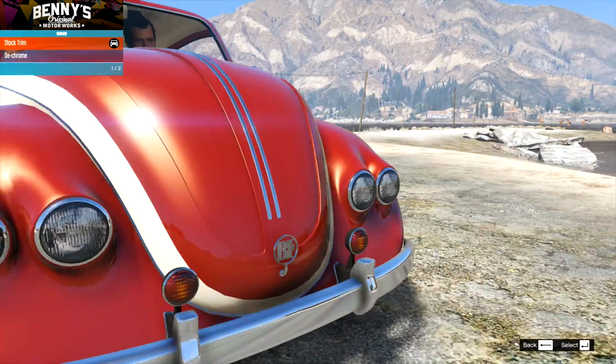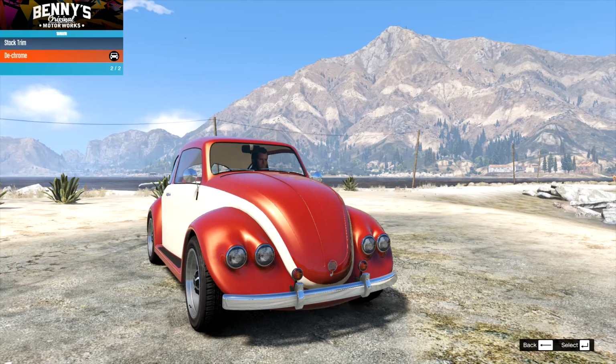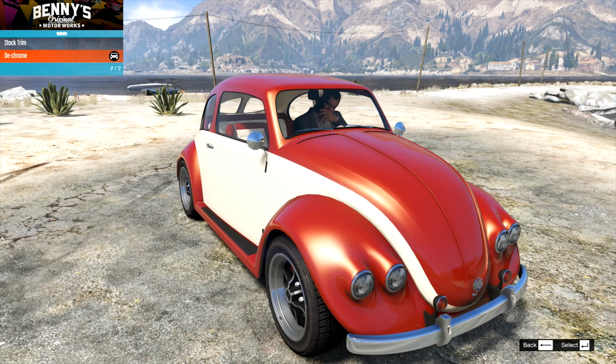Then on the trim, we can dechrome. Oh, that's a full dechroming. That's a lot of chrome to get rid of. Okay, I think we're going to make this a non-chrome one. We'll just make this sort of like maybe rat roddy or something like that. Let's see what sort of stuff we can get here.